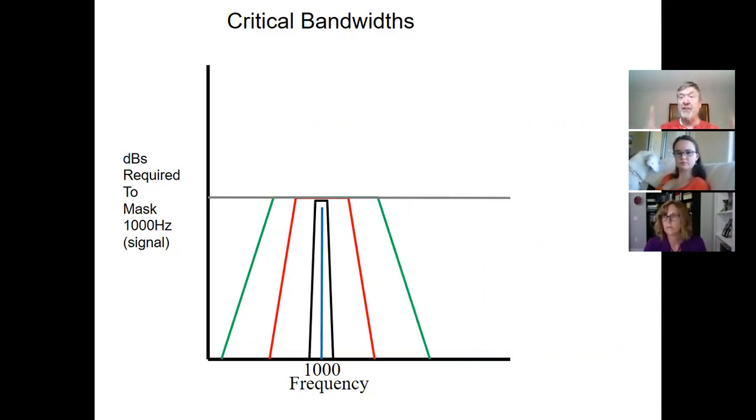White noise is a broad band of noise, and it contains all frequencies at even intensity. So he made the white noise a little bit louder than the tone, and it masked the tone. But then he said to himself, why don't I make the noise narrower? So now we're looking at the green, and the green is narrower than the big broad band of white noise. And when it was made a little bit louder than the tone, yep, it covered the tone.